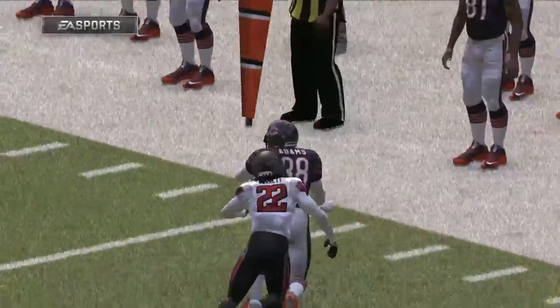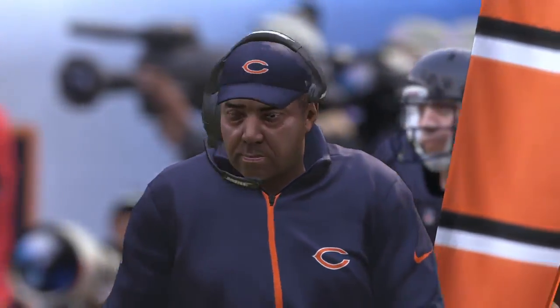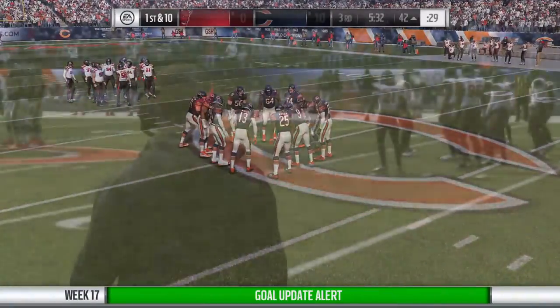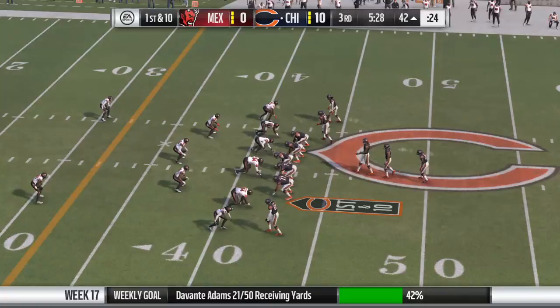And another thing that makes the comeback route really effective is that oftentimes after you've made the initial move, the receiver is breaking away from the defensive back, and that makes it a really tough play to defend. A nice chunk of yardage picked up there.